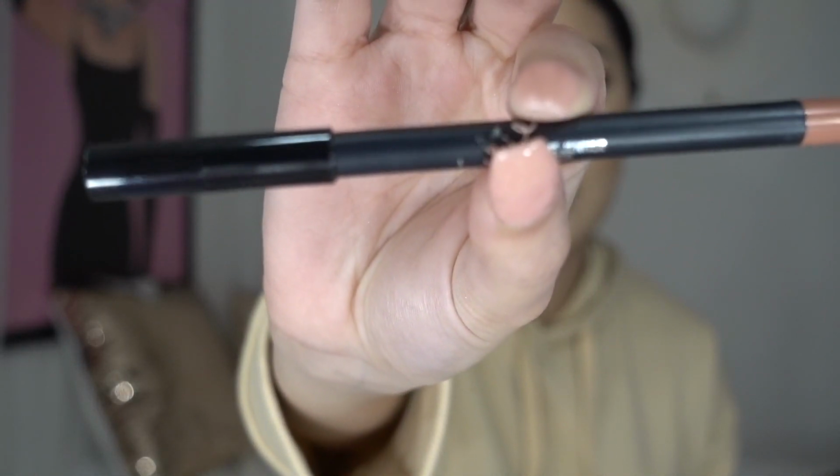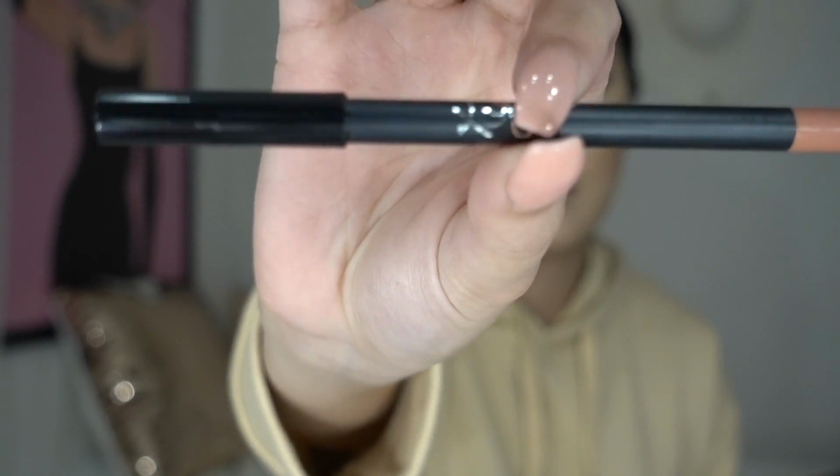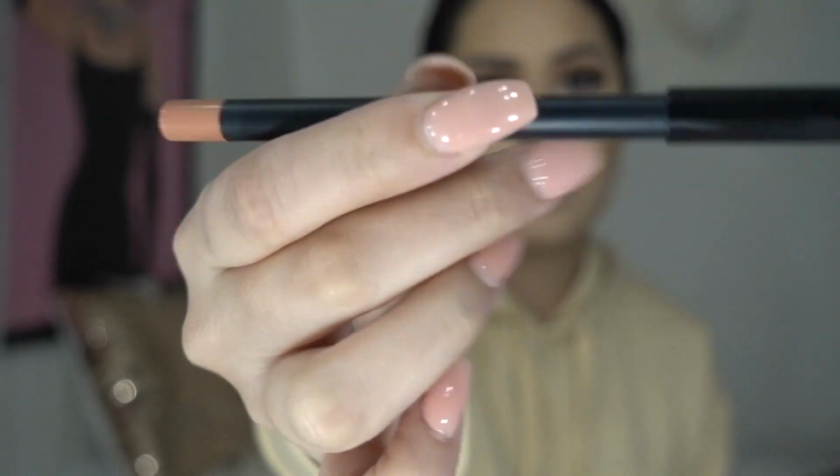So this is the pencil, the lip liner. Let's see if you can see it. There's the lip liner. It's just a basic lip liner. Let me see if I have a sharpener because I need to sharpen this. I'll be back. I just went ahead and sharpened this pencil just because I did use it a little bit.